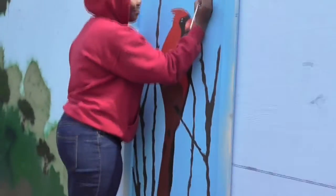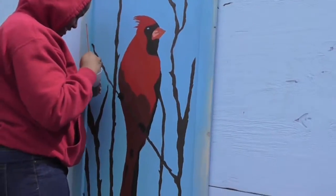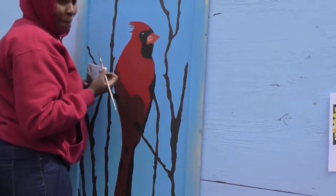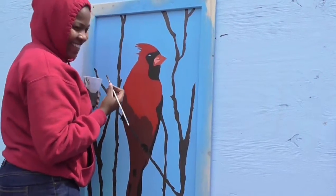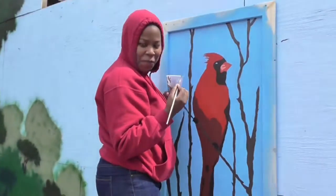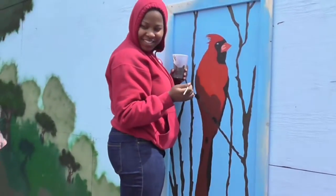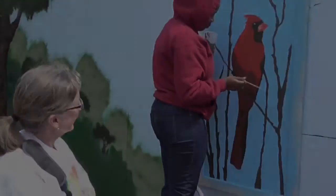And here we have Sade. Clearly painting a cardinal. And she wore her cardinal outfit, especially for today. Sade, are you having fun? Yeah, I'm having a great time. Thank you for joining us for National Volunteer Week. No problem.